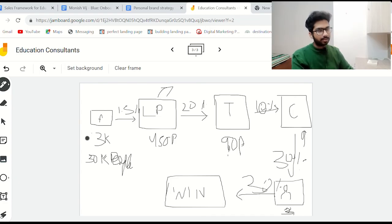Now if we just take an eagle's eye overview of it, you are spending 3k on ads, and right now you have got one paying client for your education consultancy. Which basically means that by spending 3k rupees on Facebook ads and following the system correctly and having everything dialed in, you are getting a client worth whatever you're charging, like 1 lakh to 2 lakhs, plus commissions that you have from the colleges.